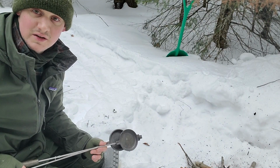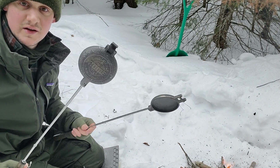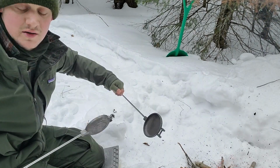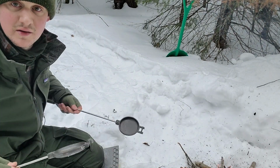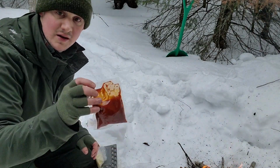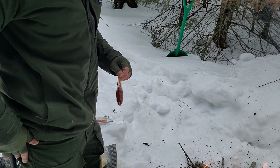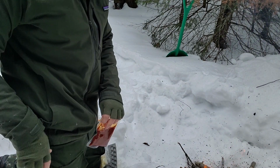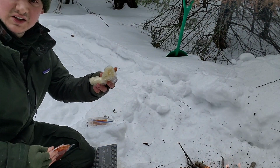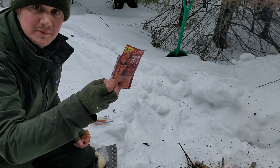Okay, lunchtime. So I got the pie irons. Again, we're gonna do pizza pudgie pie. So we got bread, some pizza sauce, mozzarella, pepperoni.